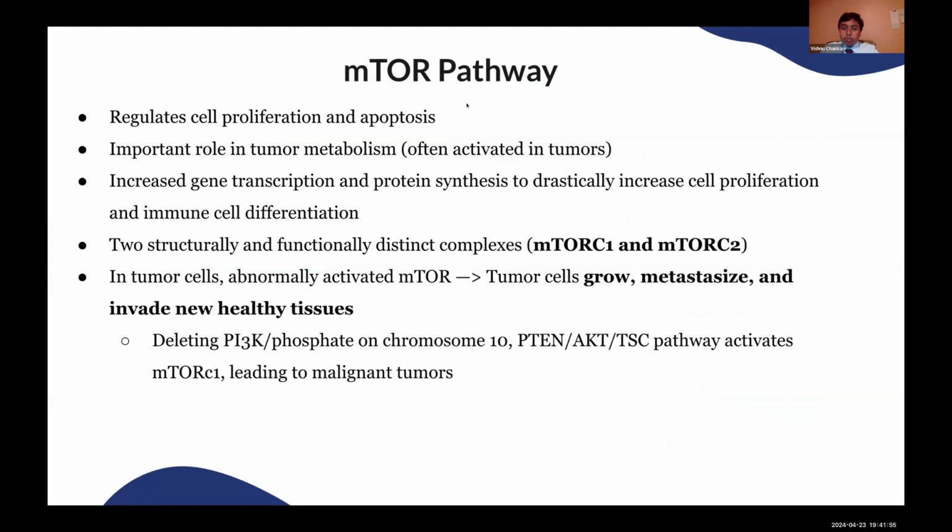All right, so the mTOR pathway. The mTOR pathway regulates cell proliferation, autophagy, and apoptosis, and plays an important role in tumor metabolism and is often activated in tumors. It also manages gene transcription and protein synthesis to regulate cell proliferation and immune cell differentiation. It forms two structurally and functionally distinct complexes, which are mTORC1 and mTORC2. mTORC1 mainly regulates cell growth and metabolism, while mTORC2 controls cell proliferation and survival.